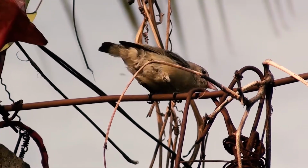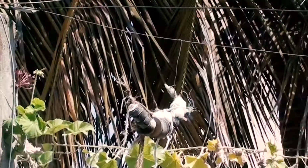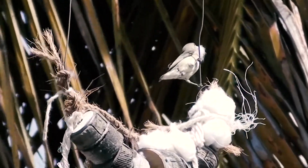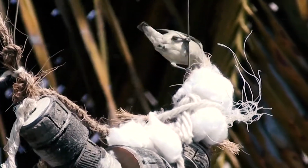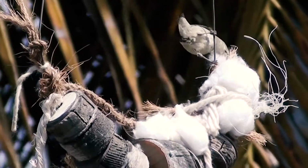It picks up the berry and at times flies very quickly. This is tickle again in a terrace, picks the cotton to build the nest. It makes a tick sound and flies very fast.